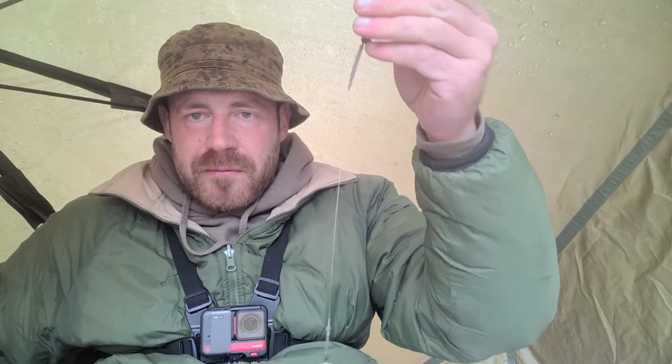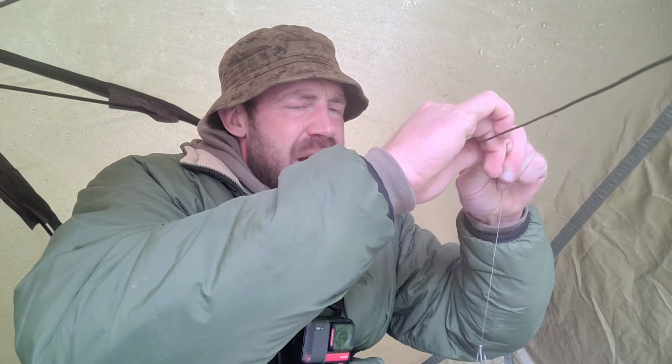Get this new lead on. Oh, there we go, dangling perfect. A new lead on, and we'll get it out. Had a real bait in and didn't leave it. So, yeah, let's do it.